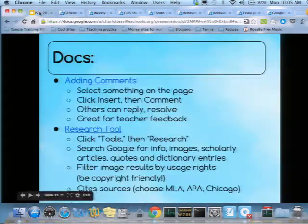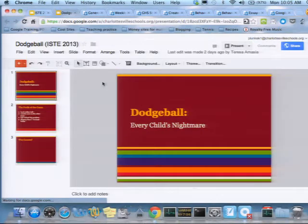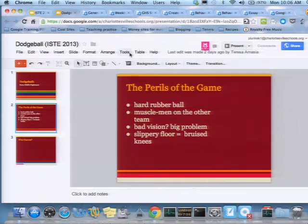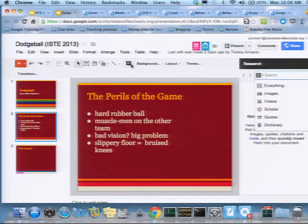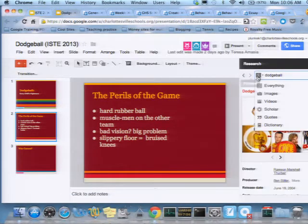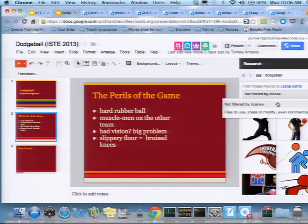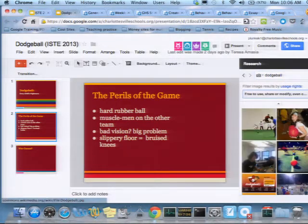The other way to use a research tool is in presentations. So let's say they're doing, again, the same kind of thing. They did their research paper already. Now they're making a presentation to give to the class. Using the research tool, if you click Tool, Research in that presentation, and I want a picture of a dodgeball, same kind of thing. Use the images pull down, change it to be free to use.